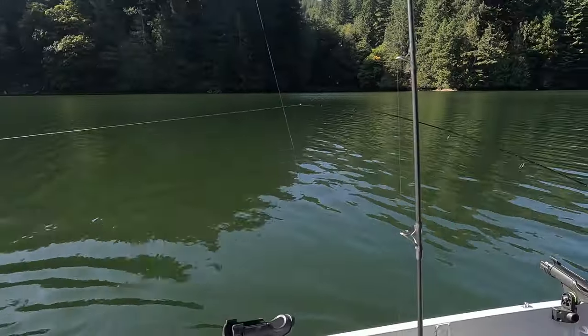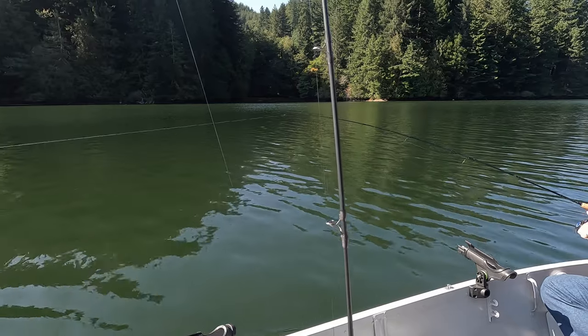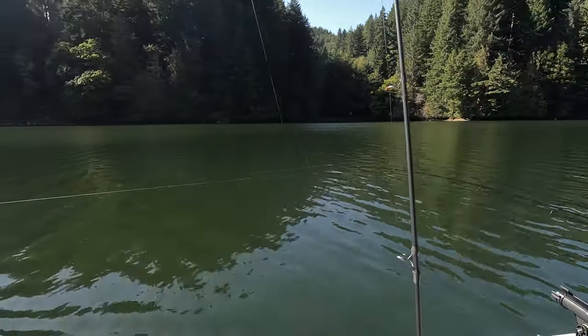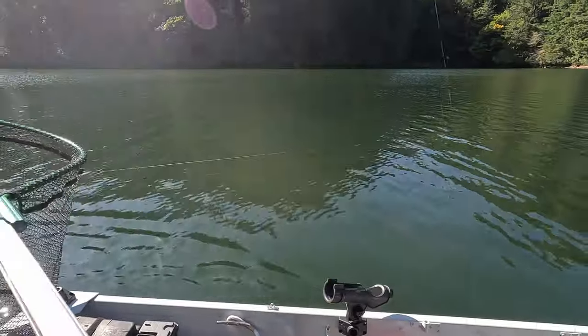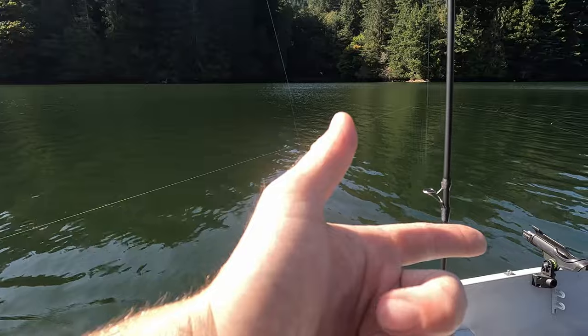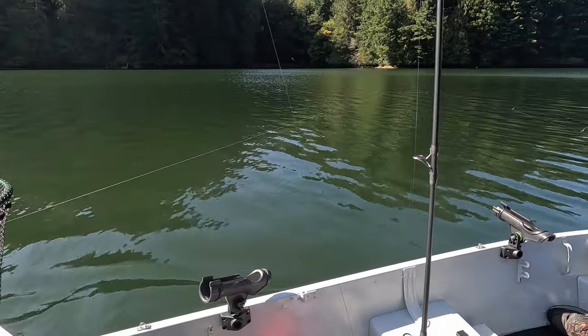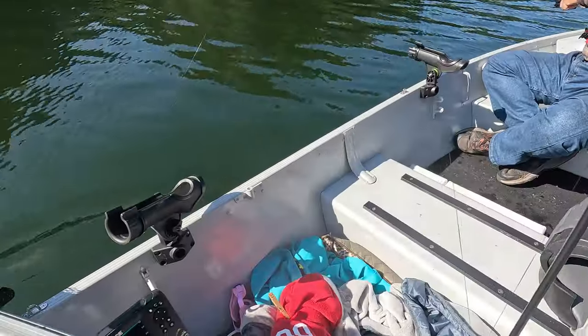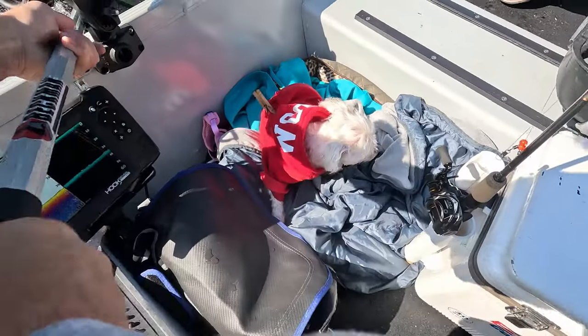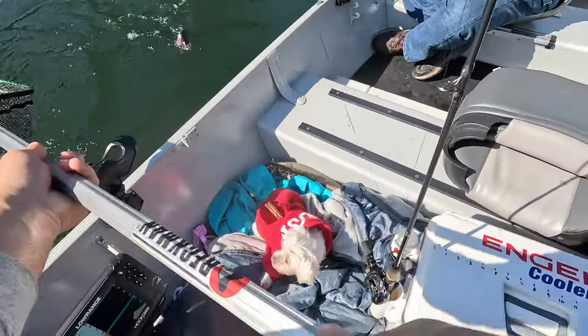Well, you still have to land him. I might have a net mistake. Oh, it's good. It's pulling drag, which is why, it's a good fish. There we go. Lift up. Let go. Oh, Dad, almost had. Here.